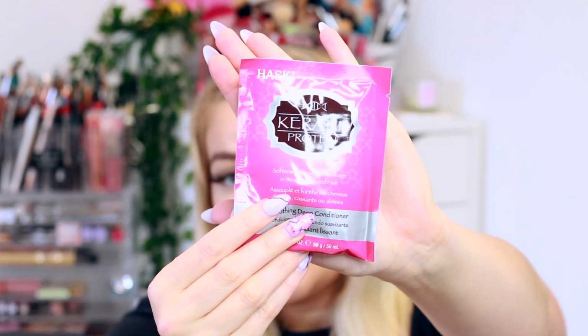Next one is a brand that I absolutely love, and this is the Hask brand. This is their Keratin Protein Smoothing Deep Conditioner. I sometimes split this and use half of it on my head and save the other half for another time, because you get quite a lot inside it, especially if you just want to focus on the ends of your hair instead. I feel like I'm a bit too low down. So I feel like I'm in the right position now. This can be quite pricey in Boots and Superdrug, and I really like it. I really like the shampoo and conditioners that they do as well.